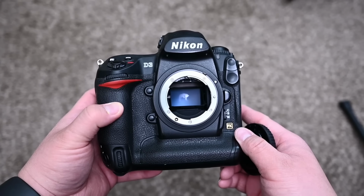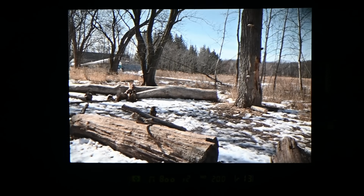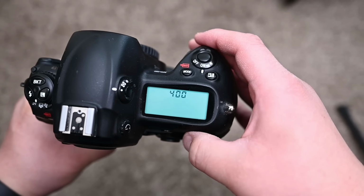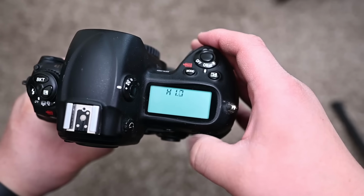But don't let the age of this camera scare you. It's still an extremely capable camera. So let's just talk about the specs real quick. It has a 12 megapixel full frame sensor. It has 51 autofocus points. The ISO ranges from 200 to 6400 with a boost up to 25,600, which I think is an amazing feature to have, especially back in 2007 when it was released.